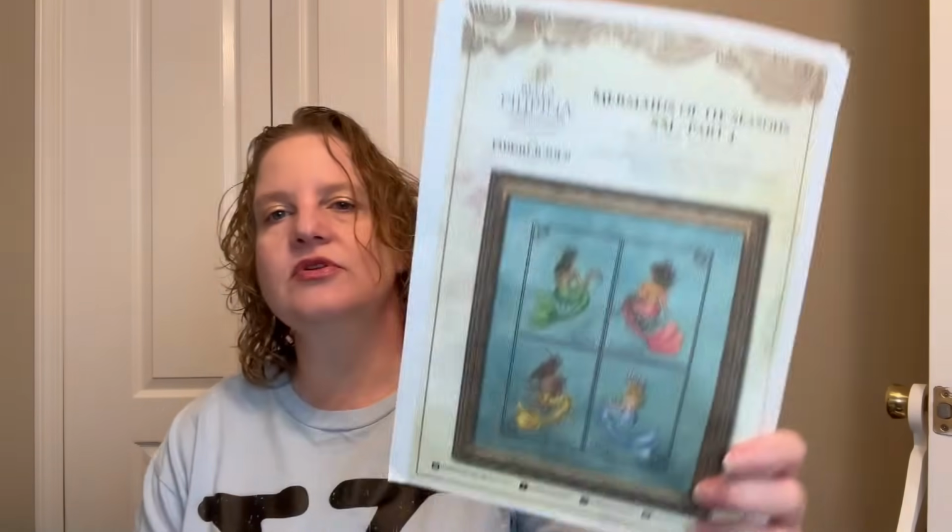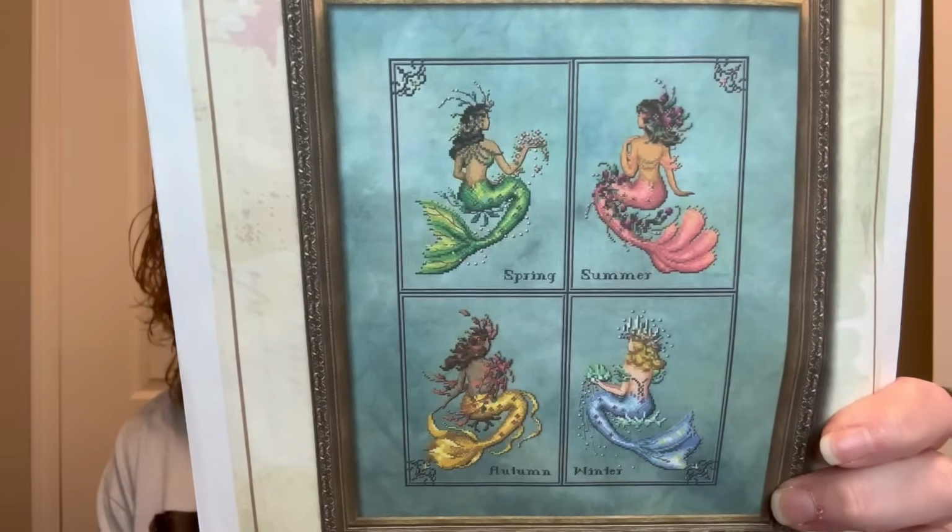Next is going to be one of my non-full coverage pieces to get 4,000 stitches. This needs to go over here because I need to work on that this week. Okay, non-full coverage to get 4,000 stitches is Mermaids of the Season Style. This is a collaboration with Bella Filipina and Fiberlicious Yummy Fibers. And that is what it's going to look like when it's done.